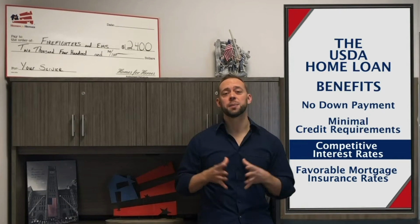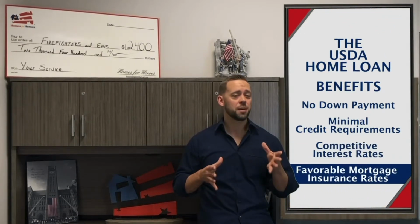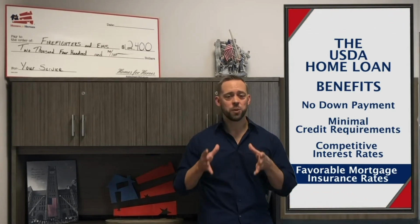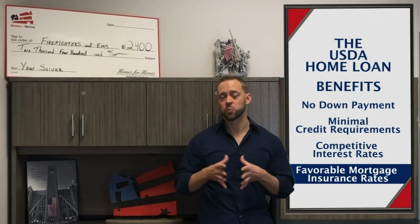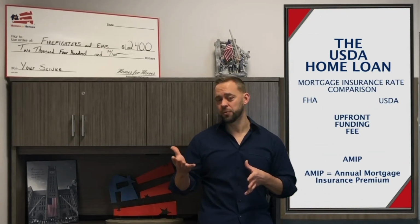One of the biggest money-saving benefits of the USDA Home Loan is its mortgage insurance rates. In comparison to an FHA home loan, you can save thousands of dollars on mortgage insurance fees with the USDA Home Loan. When you purchase a home, unless you put a 20% down payment on your home loan, most home loan programs will require you to pay mortgage insurance, which includes an upfront funding fee as well as an annual mortgage insurance premium fee.